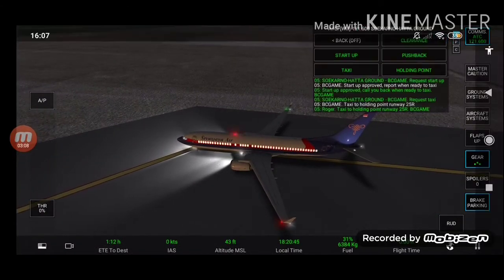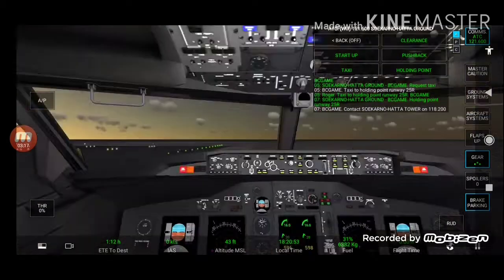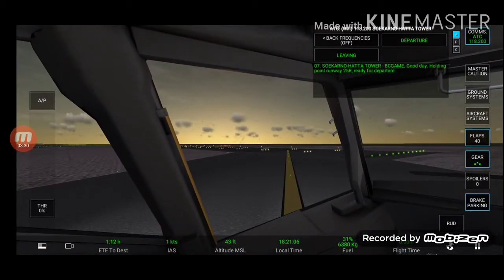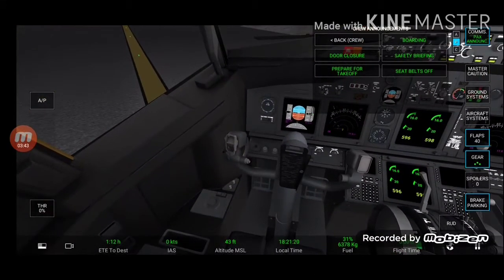Ground. Holding point runway 25 right. Contact tower on 118.200. Roger. Contact tower on 118.200. Tower. Good day. Holding point 25 right. Ready for departure. Wind 304 degrees, 3 knots. Clear for takeoff runway 25 right. Report leaving 3,000 feet. Clear for takeoff runway 25 right. Call you back passing 3,000 feet.